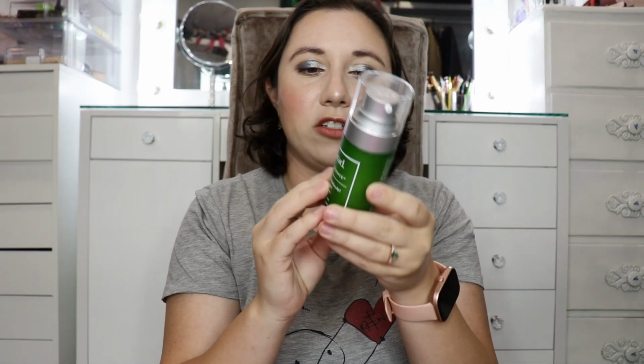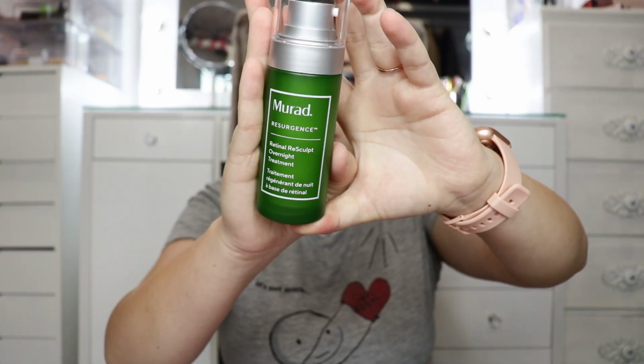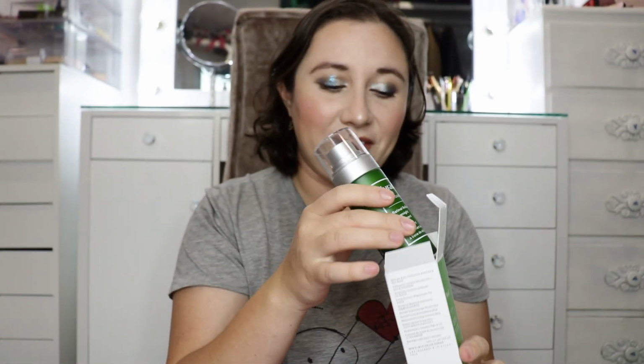Is this a glass? Ooh, I think this is actually in a glass bottle, which is pretty nice. But anyways, it looks like it has a nice pump. It looks like a pretty nice product, to be honest. This does retail for $105, so I would hope it would be very nice looking for that price tag. But anyways, like I said, that is the only skincare in the box, which is pretty nice. Alright, so I'm going to start out first with the product that they chose for me.